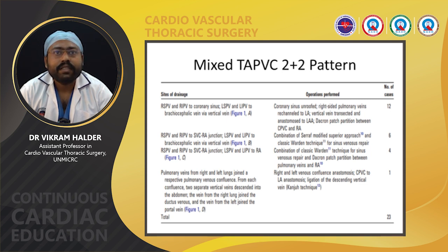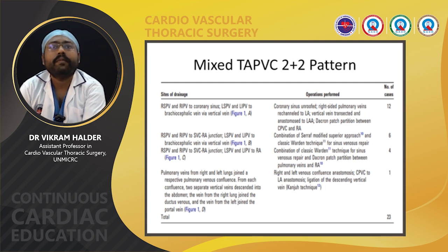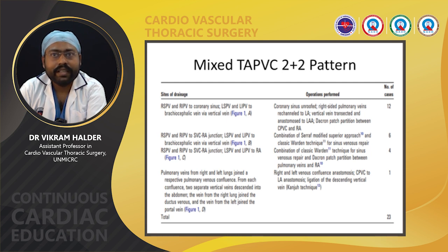In case of right superior pulmonary vein and right inferior pulmonary vein to the SVC-RA junction, and left inferior pulmonary vein to the brachiocephalic vein via vertical vein, a combination of the CRF modified superior approach and the classical Warden technique for sinus venosus repair should be done. For RSPV and RIPV to the SVC-RA junction and LIPV to RA, a combination of the classical Warden technique for sinus venosus repair and a Dacron patch partition between the pulmonary vein and RA should be done.